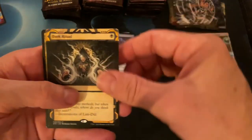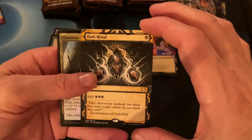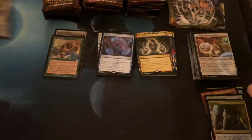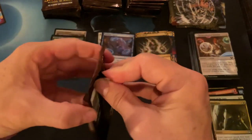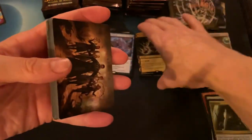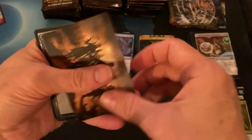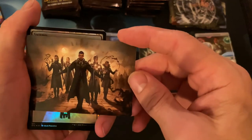Oh, Dark Ritual, okay. Here we go. We're really hoping that we get maybe a Vampiric Tutor, I think, is in here. More tokens. So I'm really excited for these Mystical Archive cards. They are really some of my favorite cards that they've put out for a while. And everybody should know I am such a collector.